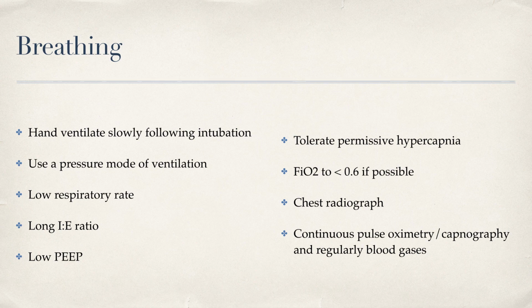From a ventilator point of view, we should generally use a pressure mode. The decelerating waveform of a pressure mode of ventilation results in a generally lower peak pressure for the same mean airway pressure compared to a volume mode. You generally do need a high peak pressure; however, if possible, you should try and keep the plateau pressure less than 35 centimeters of water, though this is often not possible in the initial period following intubation and ventilation.